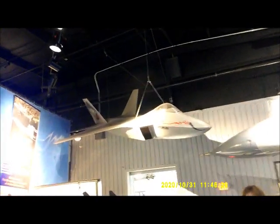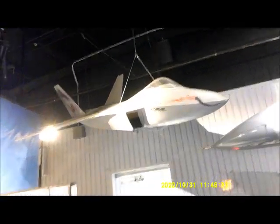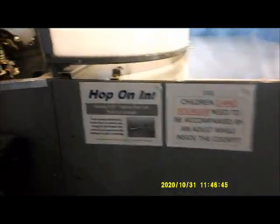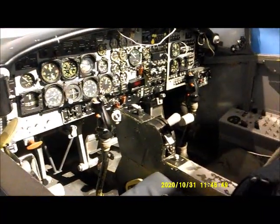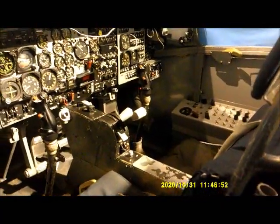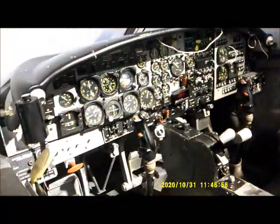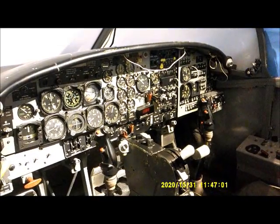Now up here it says Spirit of America. At 8:15, a weather plane reports from Hiroshima that conditions are good. They actually have a simulator. Hop on in, it says. Look at that simulator. Wow. Well, look at all those gauges. Look at all those gauges and instruments and switches.